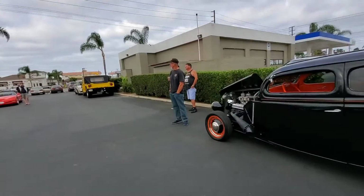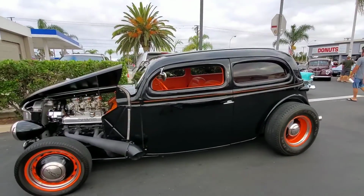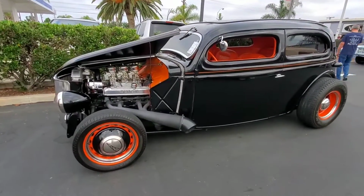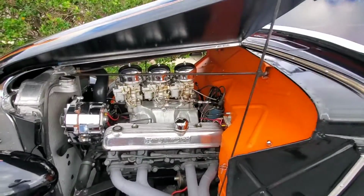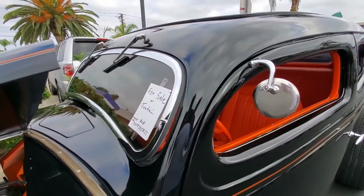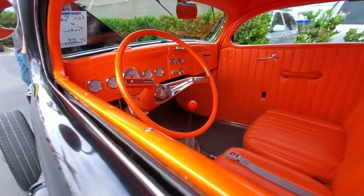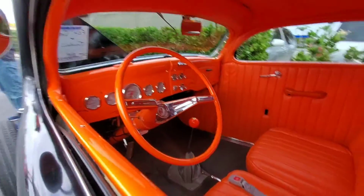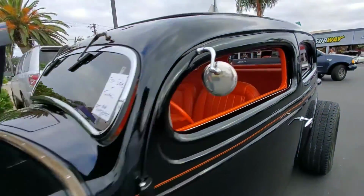Look at this hot rod, huh? I haven't seen this before. Look at that. V8, three carbs. It looks like it's got a Buick motor in it. Nailhead is for sale or trade. You give Bob a jingle, take it off his hands, you'll have something very rare. Look at that, how cool is that? Orange interior, seats five people comfortably.